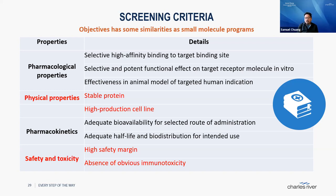And then in safety and toxicity, we're looking for a high safety margin, and we have to take into account the potential for immunotoxicity. That is a patient's immune system rejecting the protein or biologic drug. So they can create an immune response such that it negates it, clears it, or it can cause a serious adverse effect, like you may have heard in the news, like cytokine storms, hives, infusion reactions, hypersensitivity. So we try to safeguard and characterize that with protein biologics.